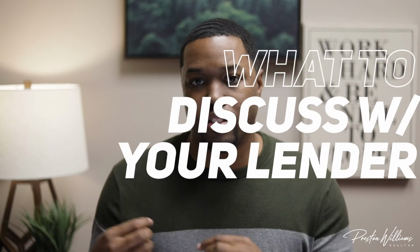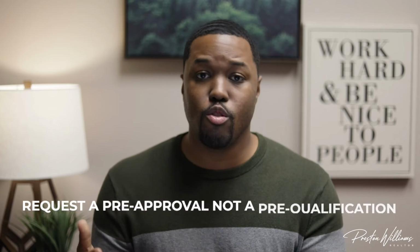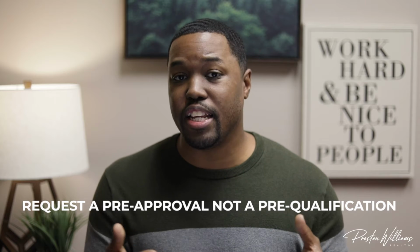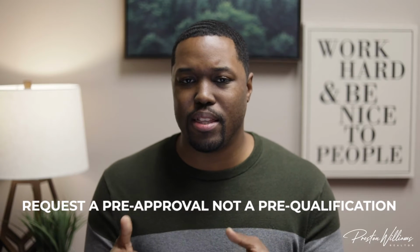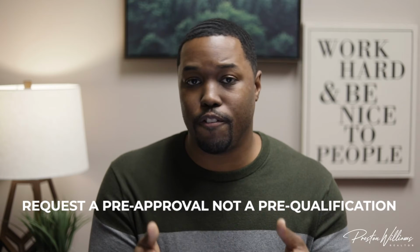Now, once you have a lender, you're going to want to speak with them about a few things, and these are things that will help you on the back end. First, you want to let them know that you want to get a pre-approval in place of a pre-qualification. There's a difference in the two, and the difference can be the difference in you winning your offer and losing if there are a few offers on the property that you're bidding on.